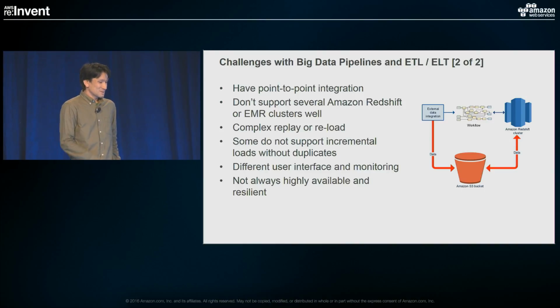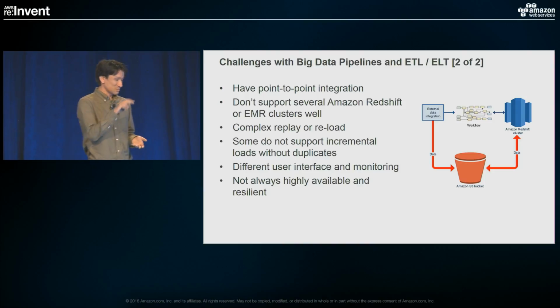It's also complex to reload. So some vendors, products, open source products, have a dashboard for viewing and reloading. But again, that introduces some complexity.